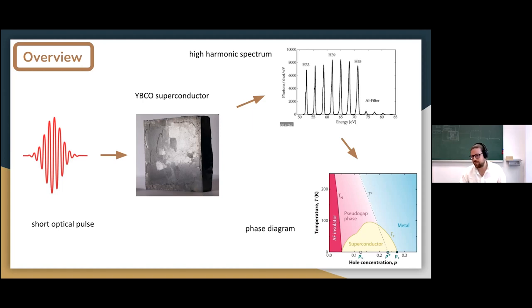Here, for example, as a function of the concentration of holes, so basically proportional to how many oxygen atoms on average are in the whole sample, and of the temperature. To study this phase diagram, we are going to use a process called high harmonic generation, which is basically shooting a very short laser pulse into this sample, getting what is reflected and looking at the spectrum of the reflected light, the so-called high harmonic spectrum, which is just like a comb of frequencies that are multiples of the fundamental frequency of the initial pulse.